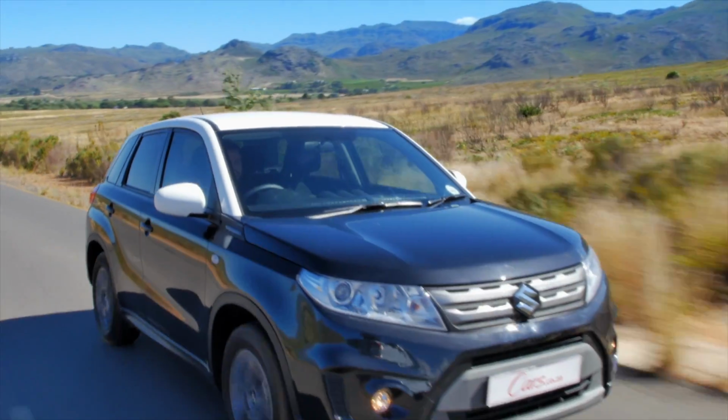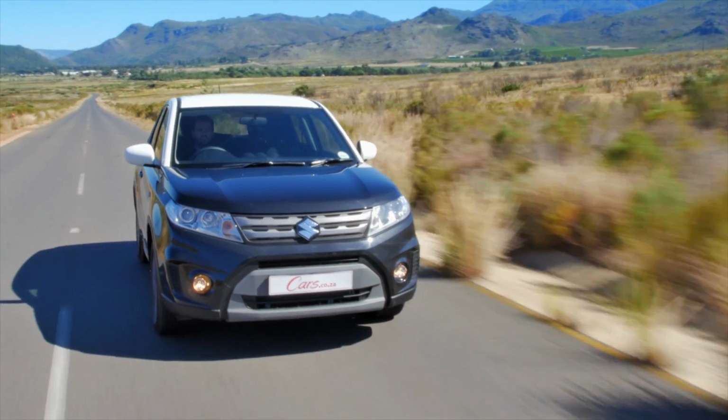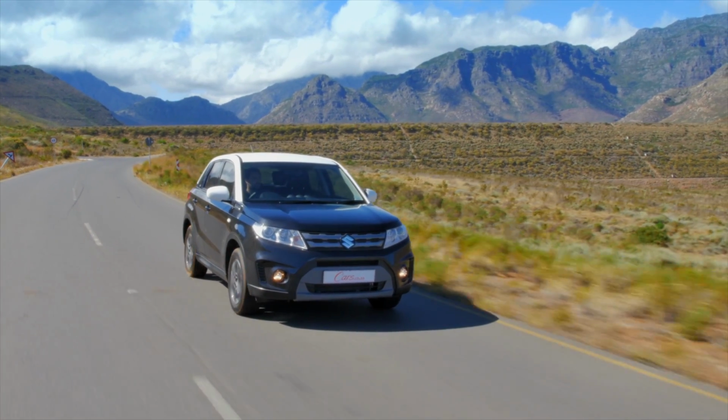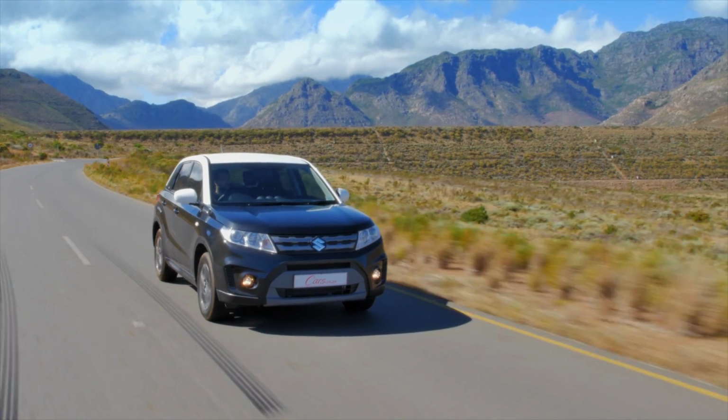The Vitara range comes in either front-wheel drive or all-wheel drive. And that's a good thing because it will provide tons of grip if you plan on tackling gravel roads. But even this front-wheel drive version with a ride height of 185 millimeters is very, very respectable and should sail over even the worst gravel roads.